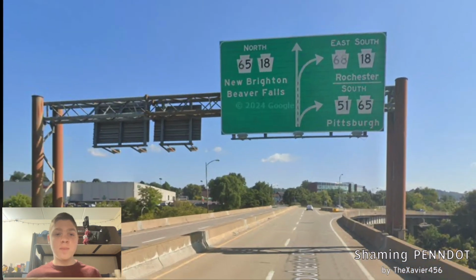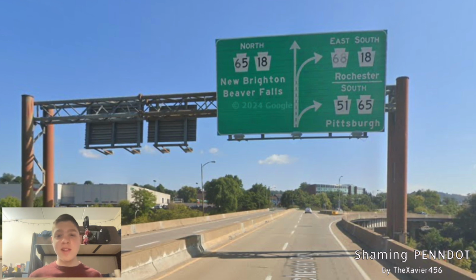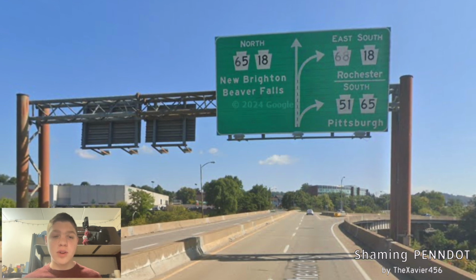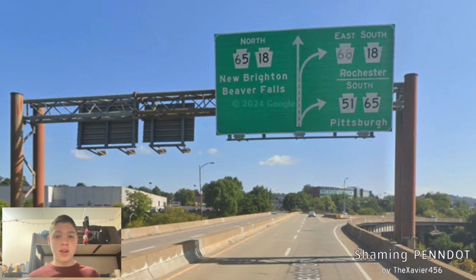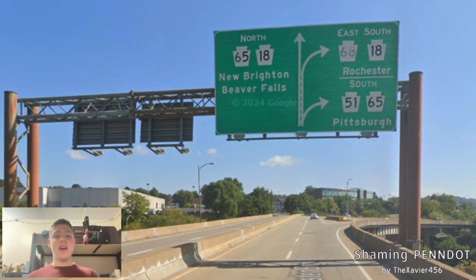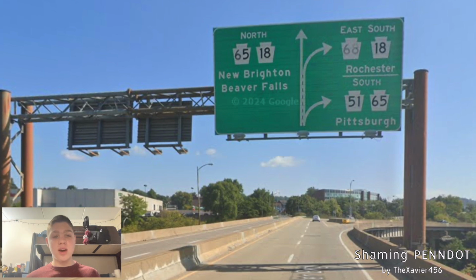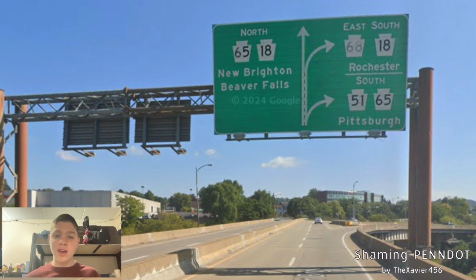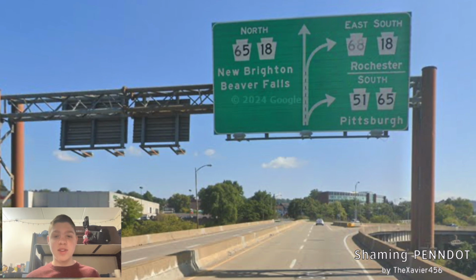Here in Beaver, across from Rochester, we're meeting PA 65, PA 18, and PA 68 all at once. PA 68 here, as you can see, was requested by Road Theory as well. And we can see North 65 and 18 are signed for New Brighton and Beaver Falls. I think Beaver Falls is a fine choice. And PA 68 and South 18 are signed for Rochester. We are literally across the Beaver River from Rochester, but maybe you could keep signing it, I don't know. And we also get South PA 51 and 65 for Pittsburgh. And that is obviously the right choice.